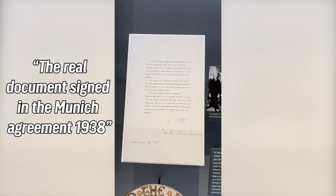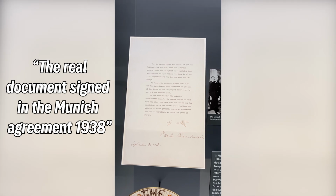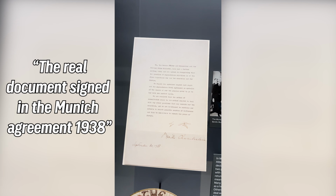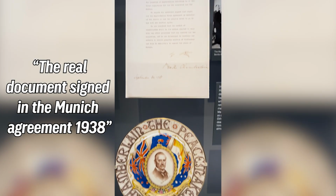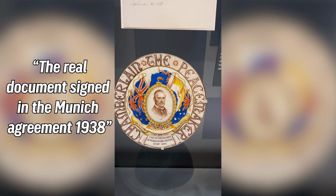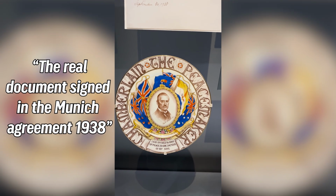Peace in Our Time. This is the very document signed by Chamberlain with Hitler in 1938 in an attempt to avert war. And here is a plate given to Neville Chamberlain as a man of peace to honour his agreement.